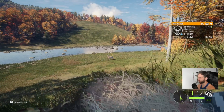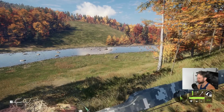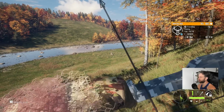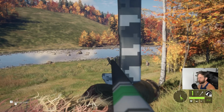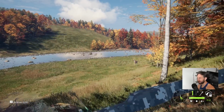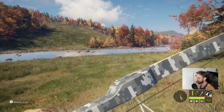We could probably even take down a double here, actually. Let's see. Oh, right on the money. Almost got a heart shot there as he was facing directly at us, and he's going to be piling up right there. All right, perfect. Now we have just enough time to get into our tree stand and hopefully find that big bull.